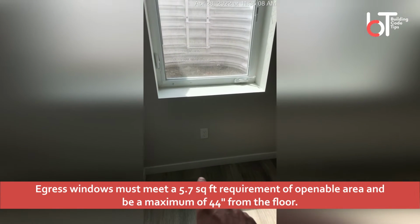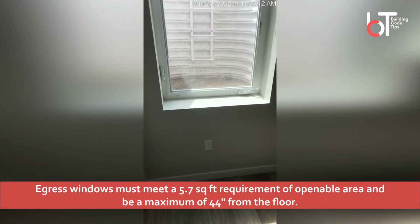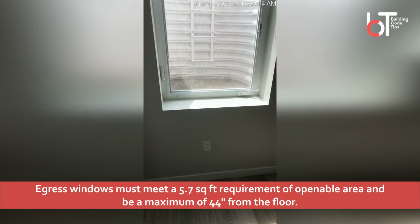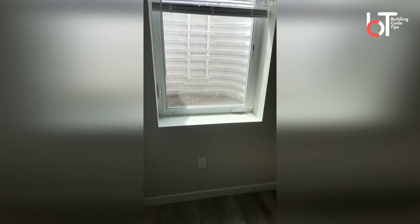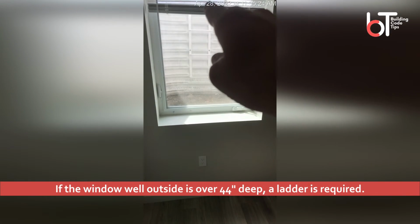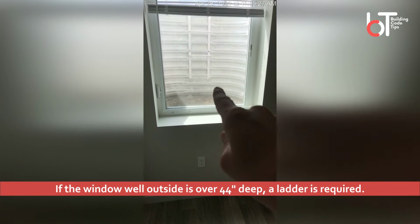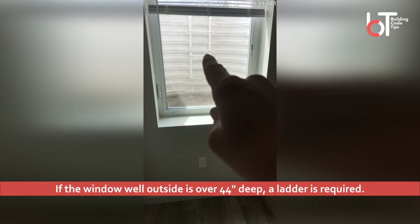Well, from the floor down here to the opening is 44 inches. If you're over 44 inches, it will not be counted as an egress window. And if you can see outside through the window, you can see this ladder right here. If the window well outside is over 44 inches deep, then a window well ladder is required.